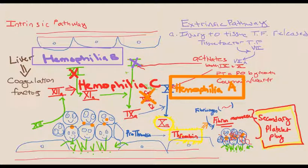Now, hemophilia C affects factor 11, and it affects Jews who are of Ashkenazi descent. Like I said, it can be distinguished from A and B by joint involvement. You do have a prolonged PTT, and bleeding time is normal, and the treatment is fresh frozen plasma.